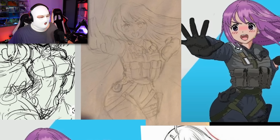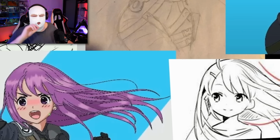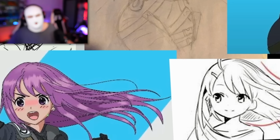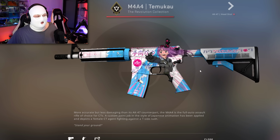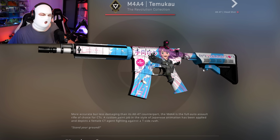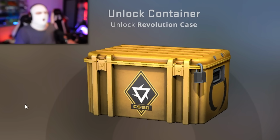And there was a Twitter detective who did all the research, and he showed here that he just copied someone else's artwork basically, which, yeah, they look kind of similar, but so far Valve haven't taken any action against it, and realistically I don't think they will. But it just goes to show even further that it's a problem right now with skins that they're just being stolen and copied.